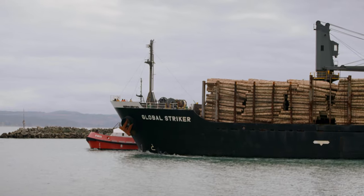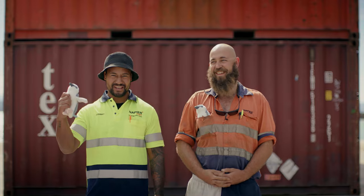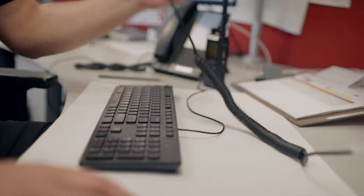You have so many people here who are experts in their field. Yeah, sharing Hawke's Bay experts with the world takes a great team, like these guys. Marine team. Marine team. Marine team. That's the one right there. Forklift operator. And I'm an electrician. Let's go. Communications. I'm an operations supervisor. And I'm a crane tech. Team environment. And loads more.